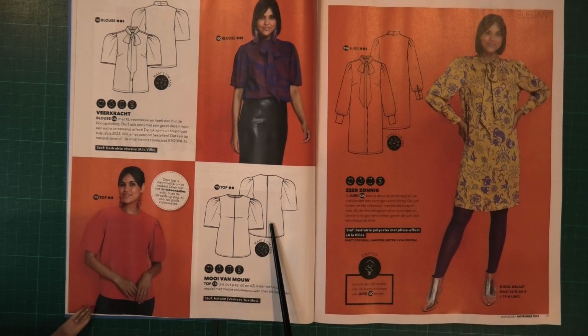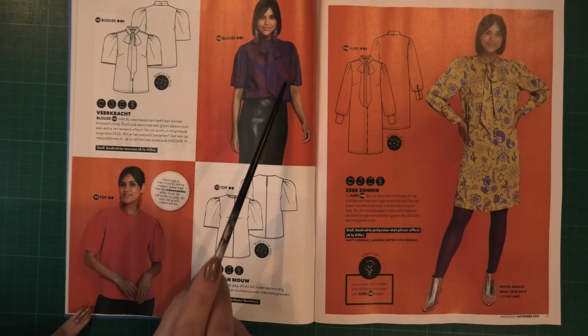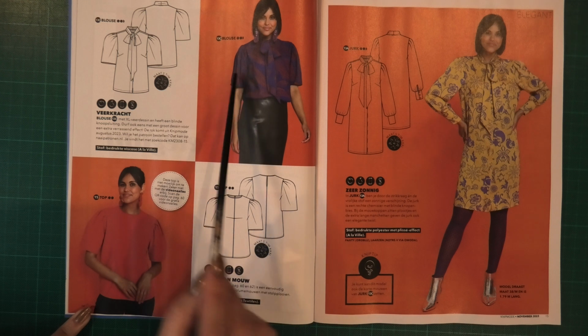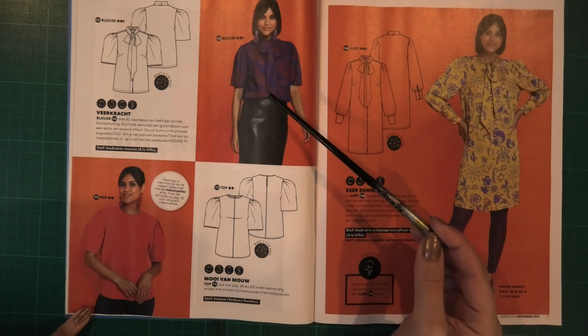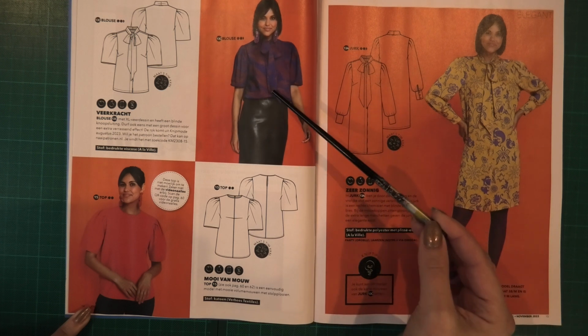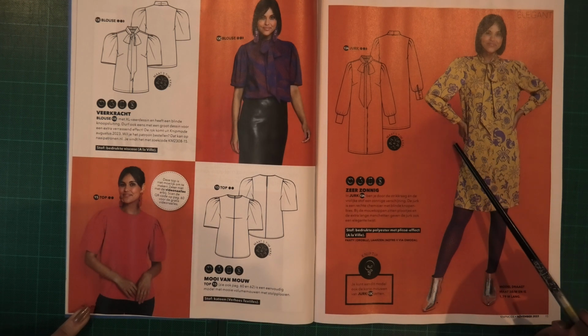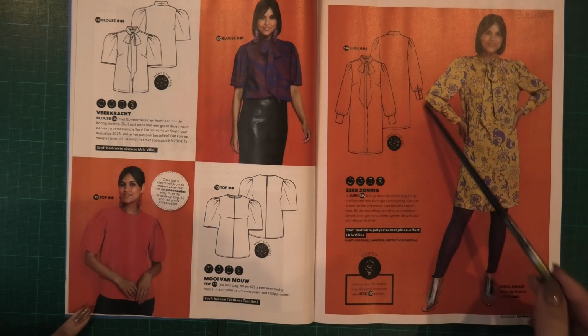This one is made here in a cotton. This one, I think, is the same sleeve, but here you have more of a typical pussy bow shirt with a hidden button closure here in the front. You cannot see it, but this one is made in viscose. As you can see the sleeve is more drapey. Here it has a little bit more volume because this one is made in cotton. And then we have it as a dress with a long sleeve.